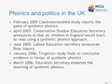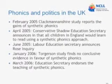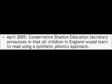which, as I said, was reporting the very impressive apparent gains of using synthetic phonics. Now, in April 2005, the Conservative Shadow Education Secretary announces that all children in England would learn to use a synthetic phonics approach, and that was put in the Tory manifesto. June 2005: the Labour Education Secretary, Ruth Kelly at the time, announces the independent Rose inquiry.